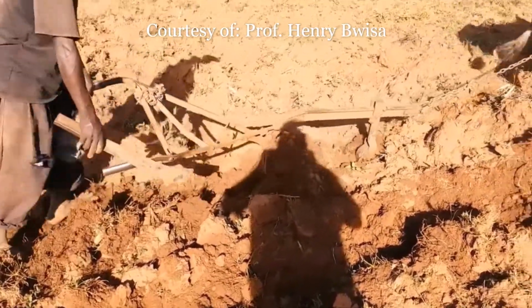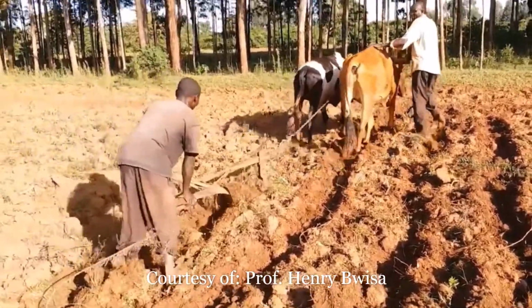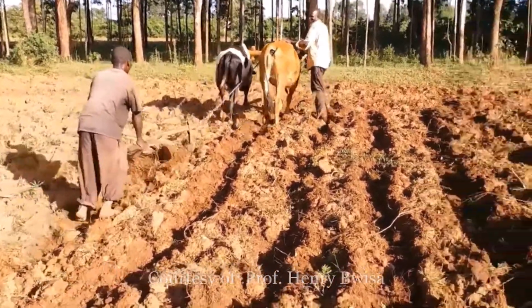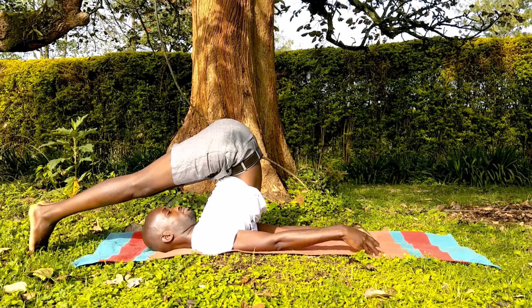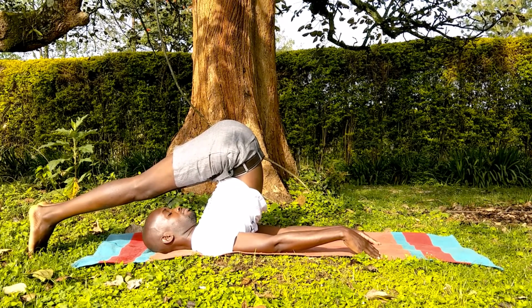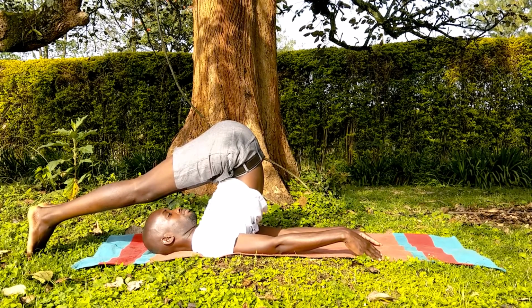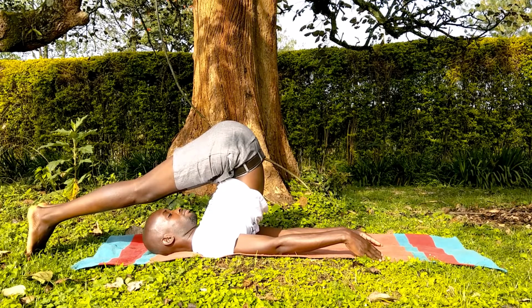And just imagine that nice farming equipment that we always see in the village, the plow, using the same logic. And just stay here, in and out. So you stay here for about 5 to 6 breaths. Again, avoid turning your neck from side to side. And then again, you want to make sure that your shoulders are broadened down on the ground, so you're not crunching them towards the ears.